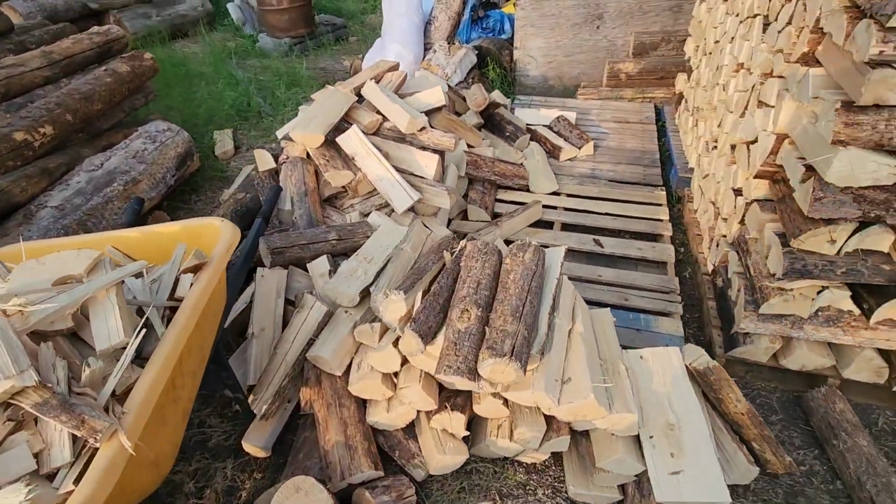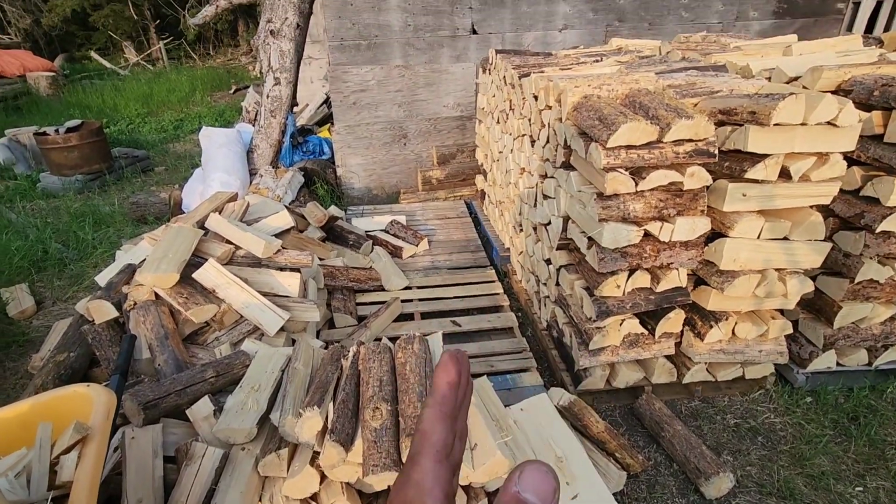But got a lot of wood here we just got to get stacked up. Kind of what's going on here in the wood yard. Just a lot of processing up here, a lot of tree estimates. But in today's video, we're going back a little bit.